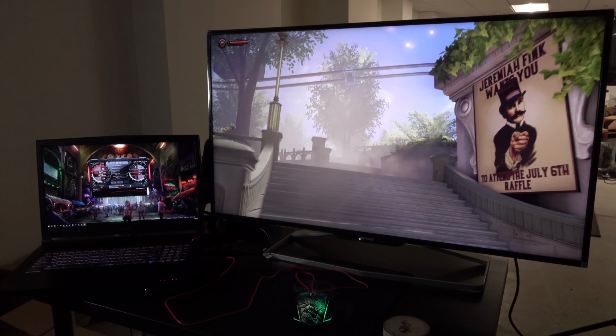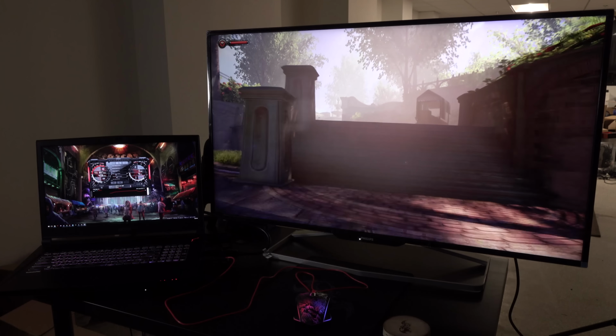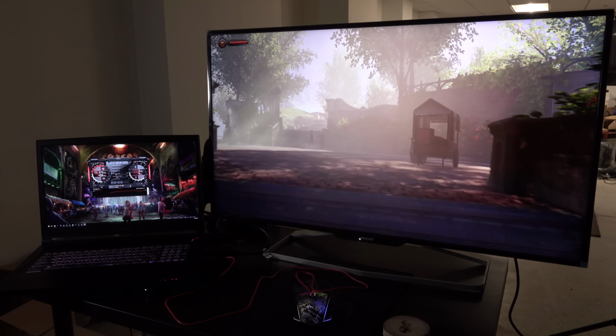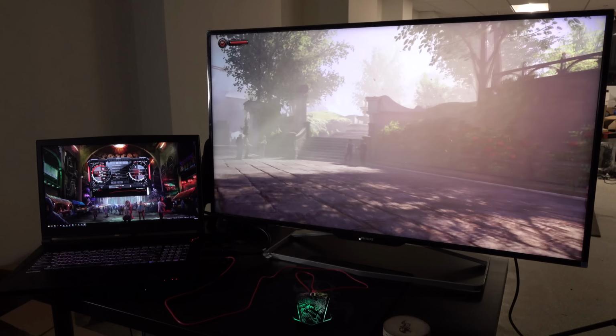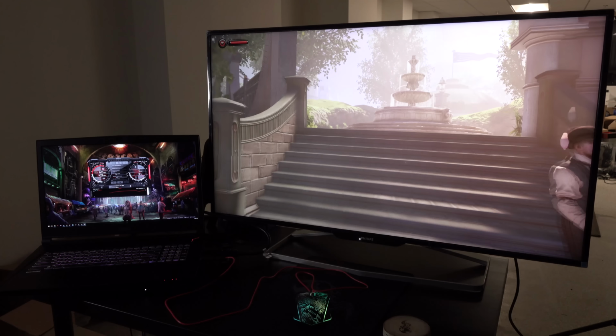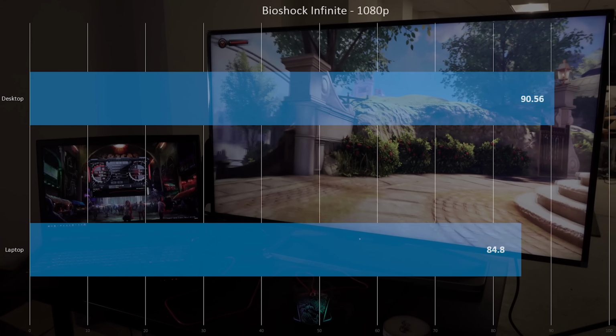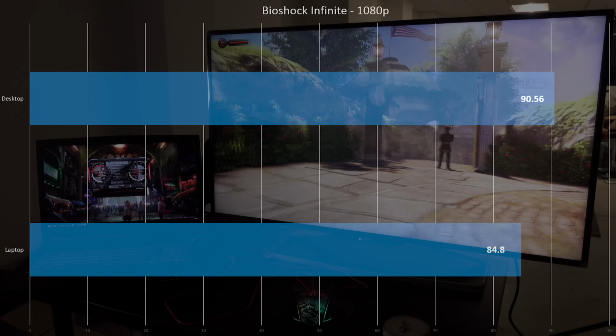And BioShock Infinite at all resolutions is very GPU bound. We were able to test an old i7 920 versus a newer i7 in one of our old videos. And with BioShock Infinite, it was about the same speed, because this game loves the GPU, and the CPUs are, like, okay, cool. Maybe you got triple channel memory back in the day. Oh, I like that. So whatever.